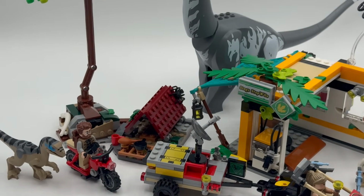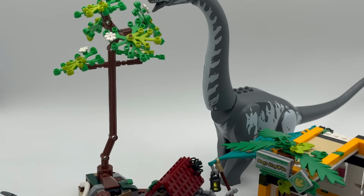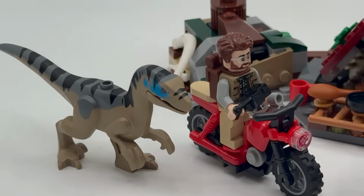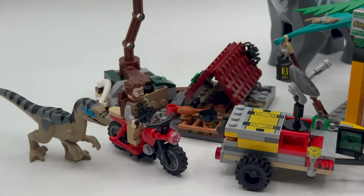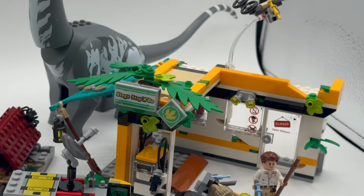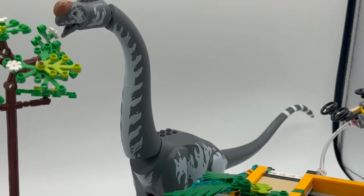Now the build itself is actually another pretty interesting build. I will say the builds are certainly much more interesting than I'm used to for Jurassic World, with most of the buildings we've gotten in the past being lab buildings, but instead this time we get a large tree, a campsite, and an overgrown gas station, which kind of feels like it could fit very well in some sort of a post-apocalyptic setting.